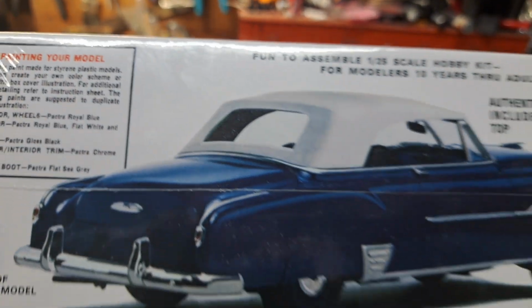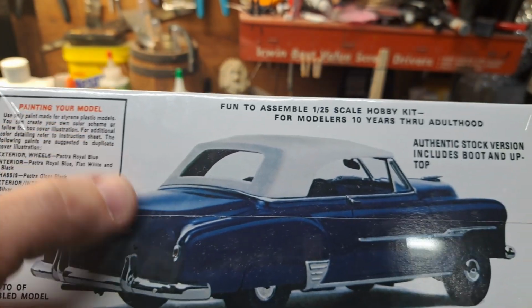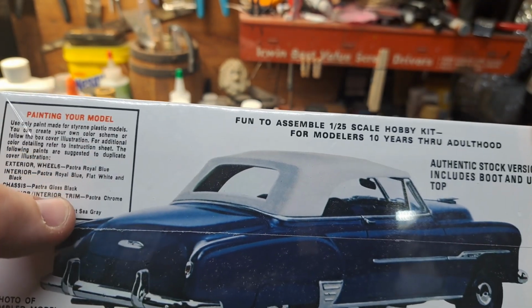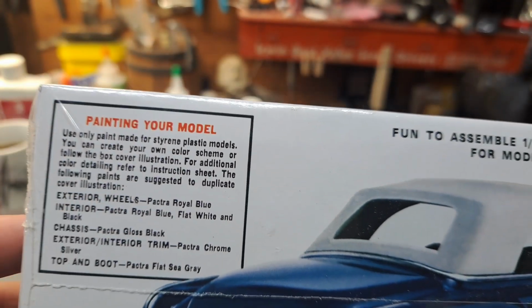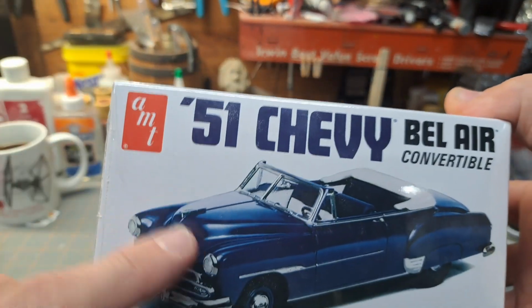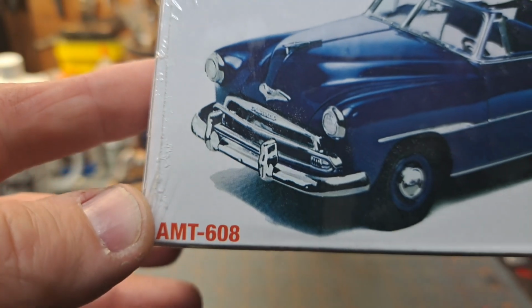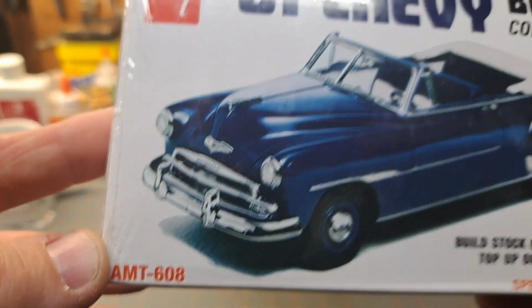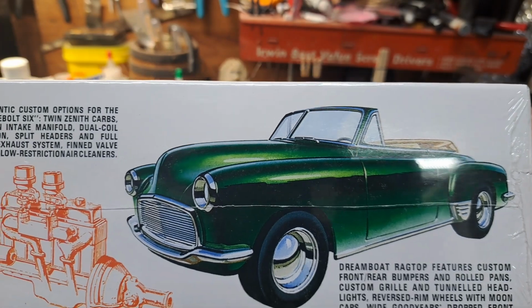Right there is a nice shot of that '51 Chevy with the top up on it. You can build it either way, top up or top down. They give you some tips for painting your model, and I think that was on the original box art. Coming around here, the end is the same as the top most of the time. This is kit number AMT-608. And over here, it shows you a picture of the custom version.